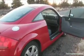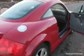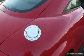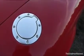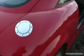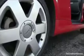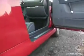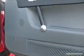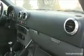Taking a look at the design of the Audi TT, you'll notice that there are many symmetrical patterns throughout. For example, on the gas lid, this aluminum circle design with the bolts around the circumference is carried on throughout the car. This pattern is carried on the wheels, as you see, and many of the interior bits. The door handles show that similar pattern. The vents for the ventilation system have a very similar design pattern.